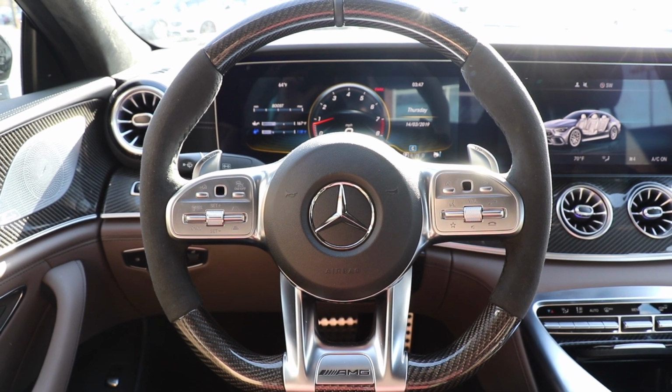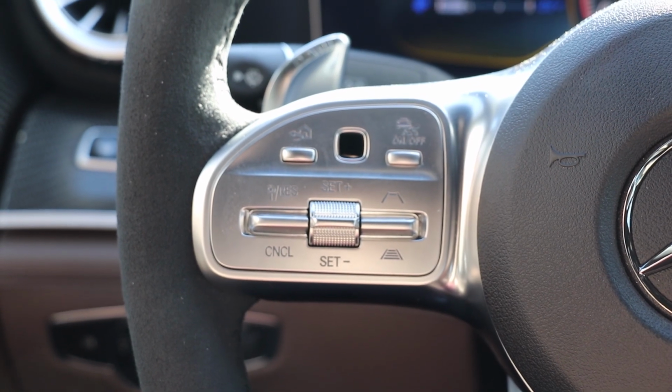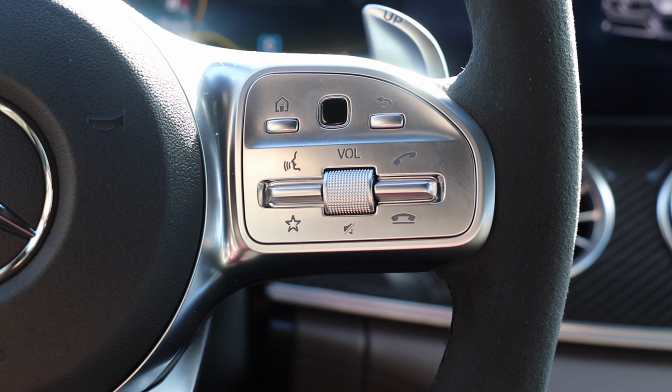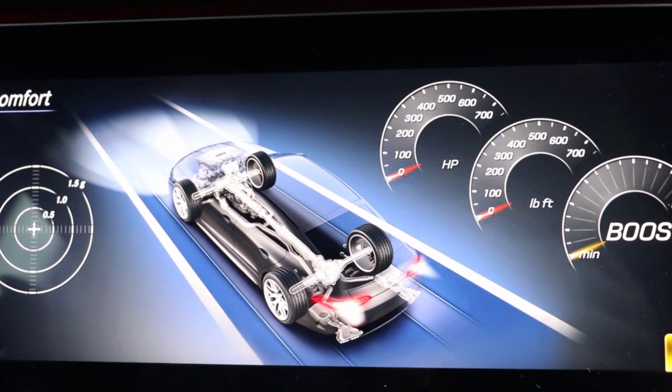suede and this carbon fiber woven into the top and the bottom of the steering wheel. On the steering wheel, you do have 2 touch sensitive buttons. So in theory, you can control all of this vehicle's infotainment system without ever having to take your hands off the wheel. This one controls the left display, and this one controls the right half of the display.